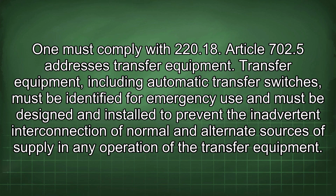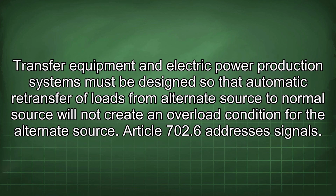Article 702.5 addresses transfer equipment. Transfer equipment, including automatic transfer switches, must be identified for emergency use and must be designed and installed to prevent the inadvertent interconnection of normal and alternate sources of supply in any operation of the transfer equipment. Transfer equipment and electric power production systems must be designed so that automatic retransfer of loads from alternate source to normal source will not create an overload condition for the alternate source.